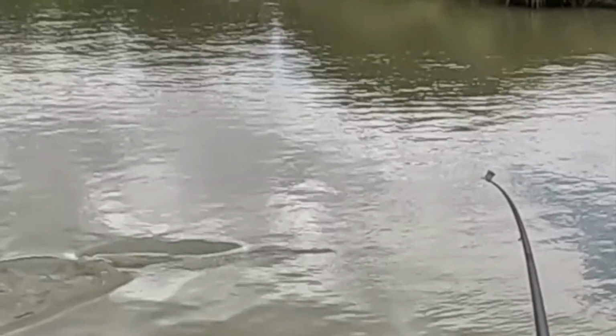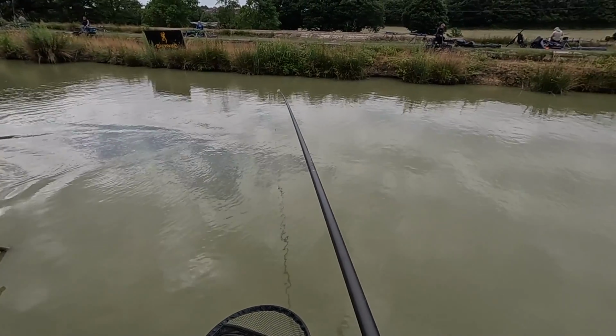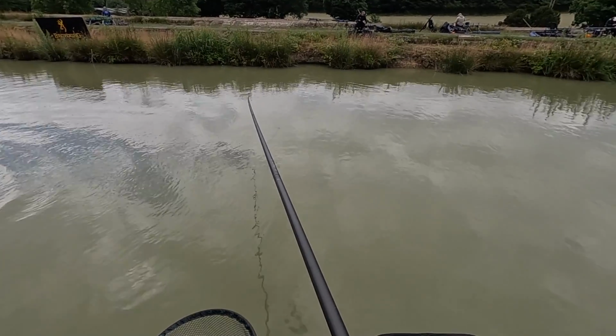I can keep re-adding ground bait, it's really not a problem. And that tight up, they can't get behind the float. So I'm not gonna be foul hooking them anymore.